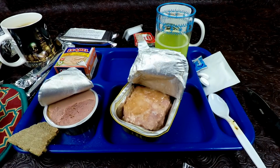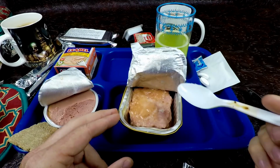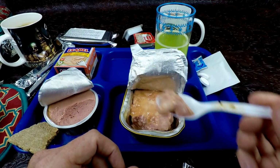Okay, so first up here we have our pork luncheon meat, and all we did was take the chill off of that. We tried to do it so it's still a little bit gelled on top. You can see right there. And it does have quite the strong odor to it. Maybe a lot of onion in it. And it's just slightly warm at this point.